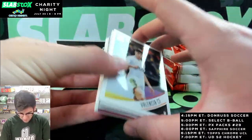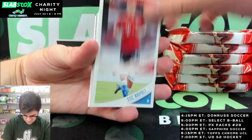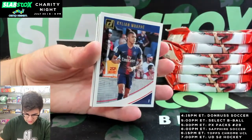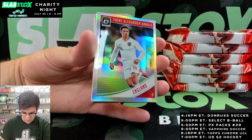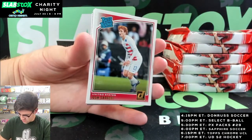We got a holo here for Jose, one of the first holos. Carlos Soler, Mendy, Messi, Thomas Mueller, Zelensky, Neuer, Tielemans, Jesus, Cruz, Mbappe, and a Trent Alexander-Arnold holo. That's not too bad. He got hurt and couldn't play in the Euro, but pretty nice holo there. Patrick Cutrone, rookie. Josh Sargent for USA, rookie.